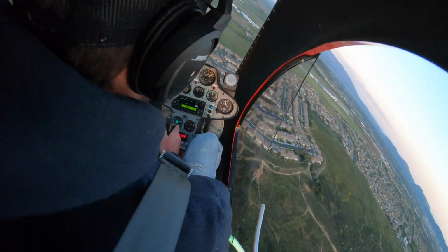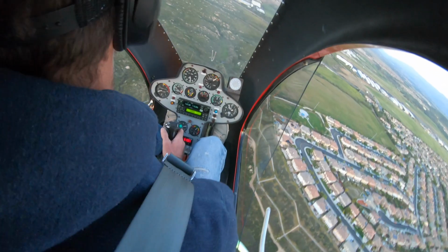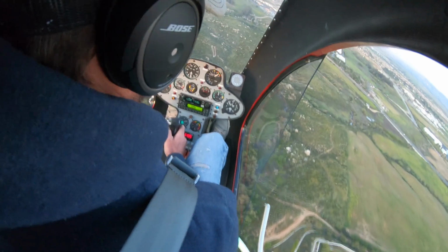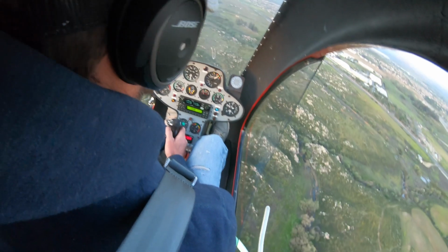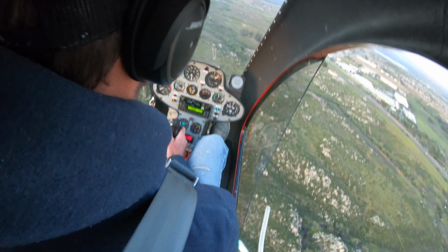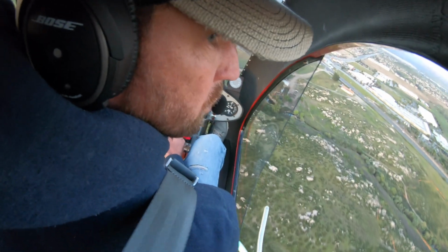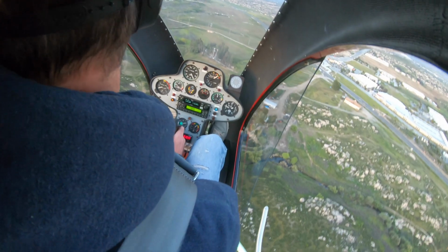French Valley traffic, helicopter 750 Golf. Right base, taxiway 18, French Valley. French Valley traffic, helicopter 750 Golf. Turning right base to final, taxiway 18, French Valley.